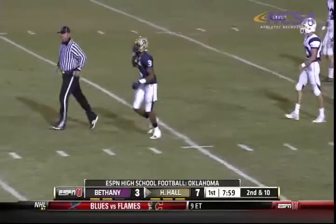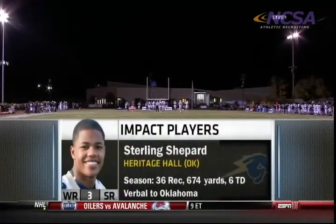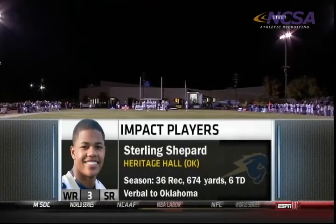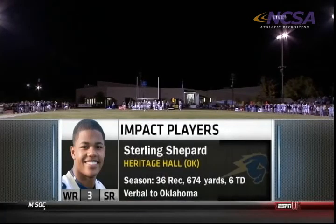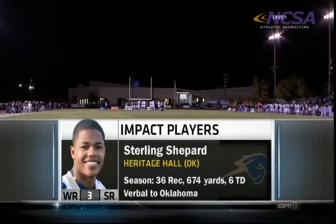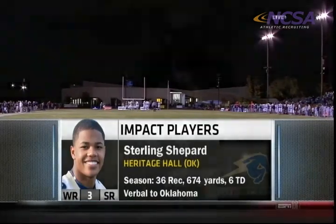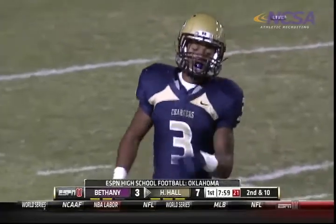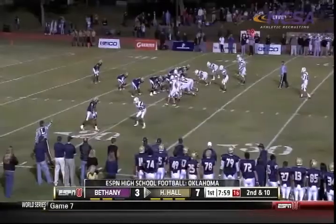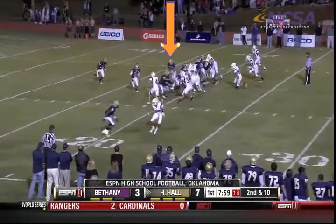Speaking of Sterling Shabour, he is our impact player for this team from Heritage Hall. Well, he is a 40-inch vertical leap guy. Tremendous overall athlete with body control, speed, can stretch the field. And on that particular play right there, the Oklahoma verbal commitment stemmed up the defender, ate up that cushion, and ran right by him. If Quinn Shabour had thrown that ball on time, he would have been off to the races for a touchdown. Sterling Shabour, number 56 in the ESPNU 150.